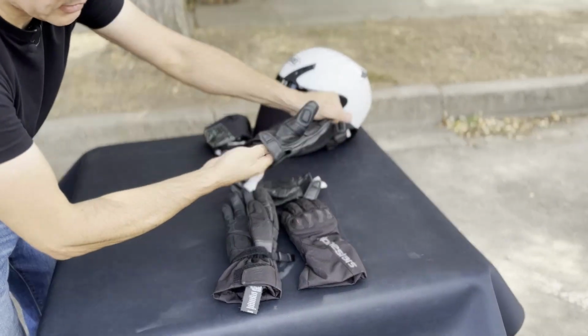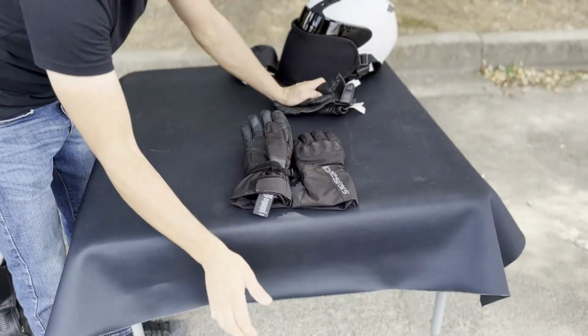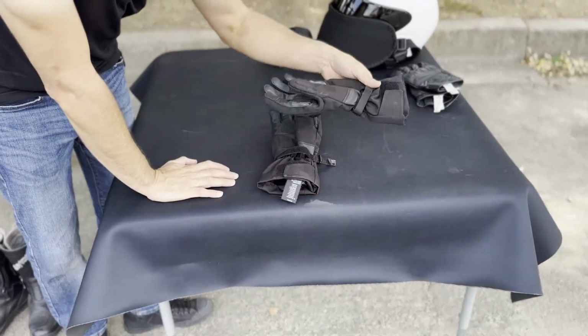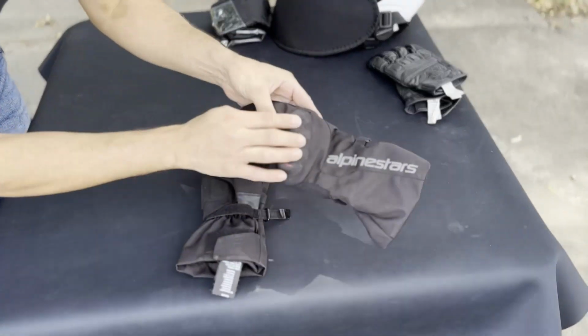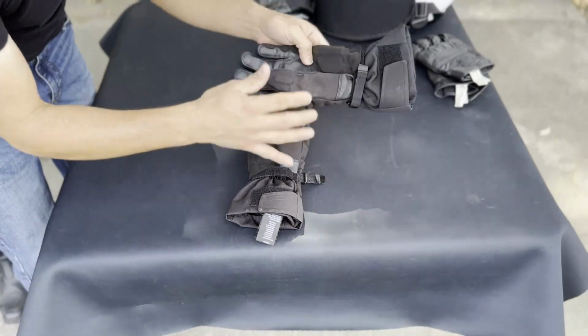Even if you didn't have it on right, it still won't come off, if you somehow slide off like that. But that's why I recommend the gauntlet ones with this additional strap. It also has protection here for this area, and then it has the knuckles. Always get protection on the knuckles and your palm sliders.